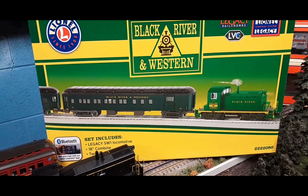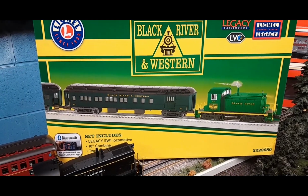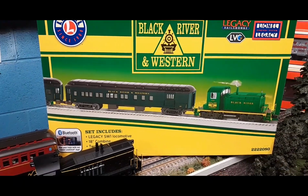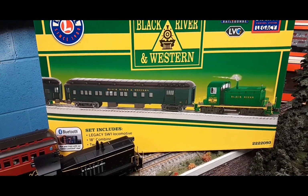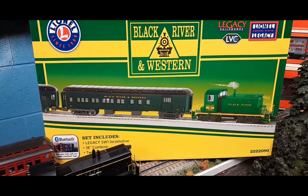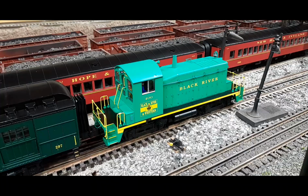And did have the engine and one of the cars out in episode 18 on the Train Shop Weekly from this box, because I wanted to look at it and see what it was before I brought it home and decided to buy the set. So I'll get it out of the box and we'll be right with you in a few seconds.